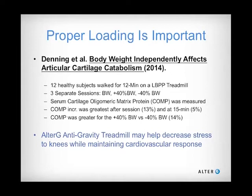So if you're able to train someone at less than full body weight, you're going to get less COMP, less cartilage damage, hopefully, so you can stress them in their cardiovascular system. And we do have studies that show that running in the AlterG is possible. If you're running at 50% body weight, the joint compression force inside the knee is the same as someone walking at full body weight. So you're able to increase the activity by working on speed or incline to get a cardiovascular response, but you're able to remove the impact on the knees by providing body weight support.